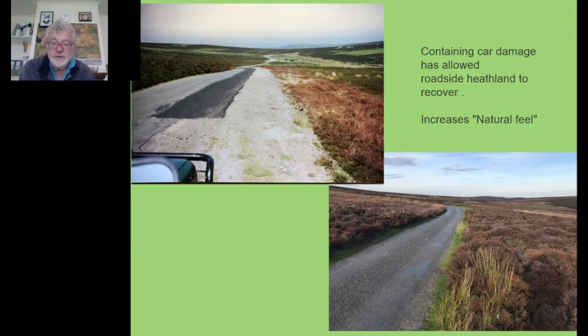So the two photographs are in the same place, and it shows the heathland can be brought back to the side of the road, which keeps the road as a single track road, keeps vehicle speeds down, and also creates that lovely natural feel, which hopefully imbues visitors with a sense that they're in a beautiful place and that they need to take care of it.